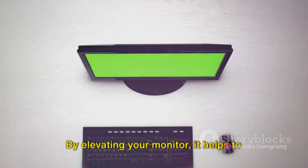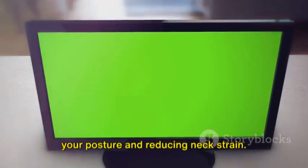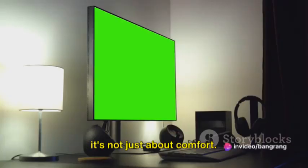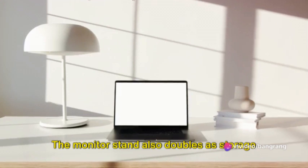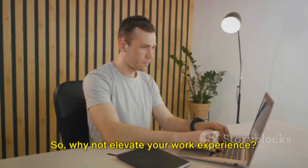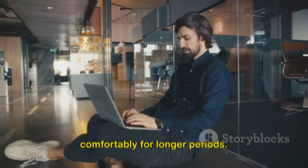By elevating your monitor, it helps to align your gaze with the screen, improving your posture and reducing neck strain. No more hunching over your desk. Plus, it's not just about comfort. The monitor stand also doubles as storage space, making your desk even more organized. So why not elevate your work experience? With a monitor stand, you can work comfortably for longer periods.